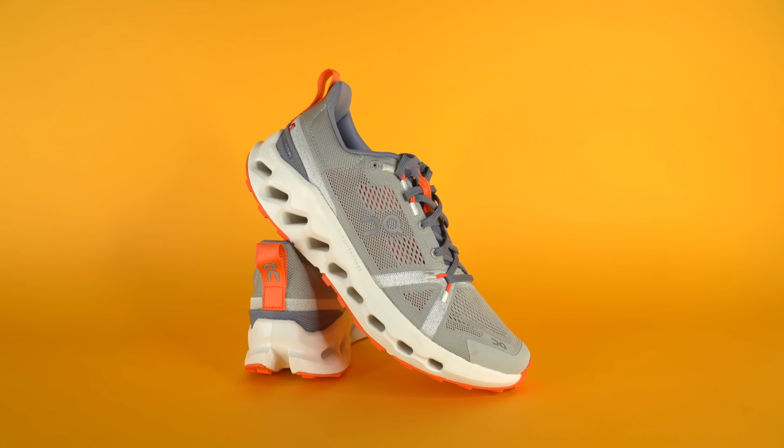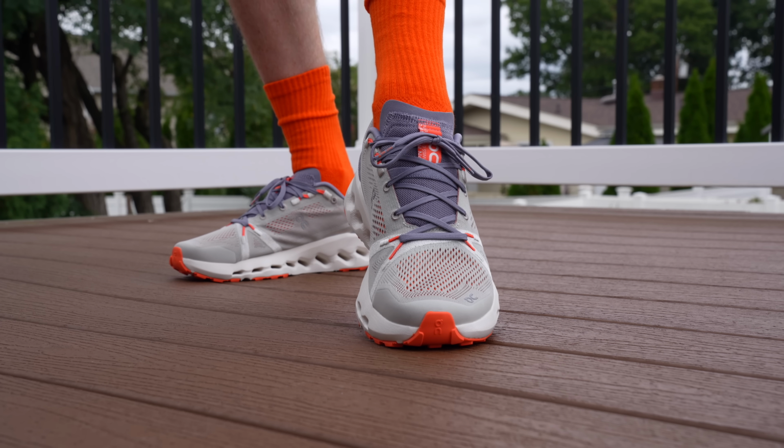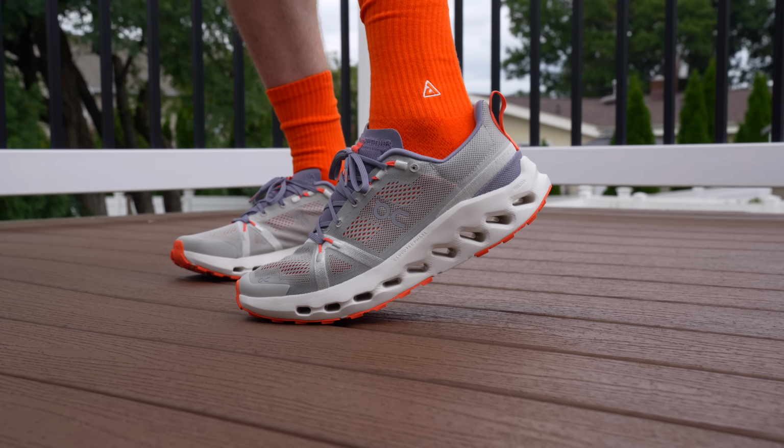If I was to compare this to a pair of Nike running sneakers, I'd probably compare this to like the Nike Pegasus 41. It's a similar category of sneaker. Plus, the CloudSurfer also comes in a trail version, so if you're looking for a trail running shoe, definitely recommend it.